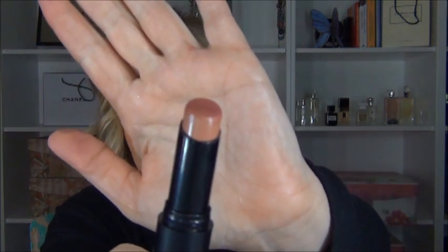I have two of my favorite Kiko lipstick as well, and it's one of the Kiko Ultra Glossy Stilos. They look like this. For those of you here in the US who aren't familiar, Kiko is an Italian brand that you can buy in Europe, not here in the States. And my favorite color from Kiko is 802, which is again a nude.